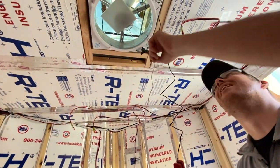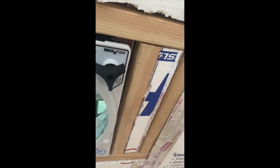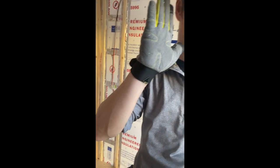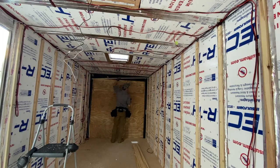We got power. All right, little insulation pieces just went in. Fan is officially done. Fan's in. Nice. Good job, baby. Nice job. Me too. I'm proud of you.